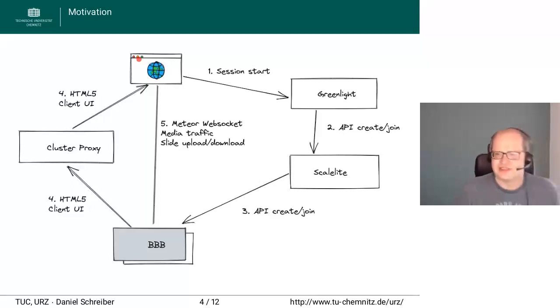So let's have a look at what a session join looks like. Let's say we have a browser which will start the session. It goes into GreenLight, and GreenLight generates a join API URL, which redirects to the load balancer, which might be ScaleLite, for example. ScaleLite then looks up in its database which BigBlueButton server is responsible for this meeting, and it will create a join API link to this direct BigBlueButton server.